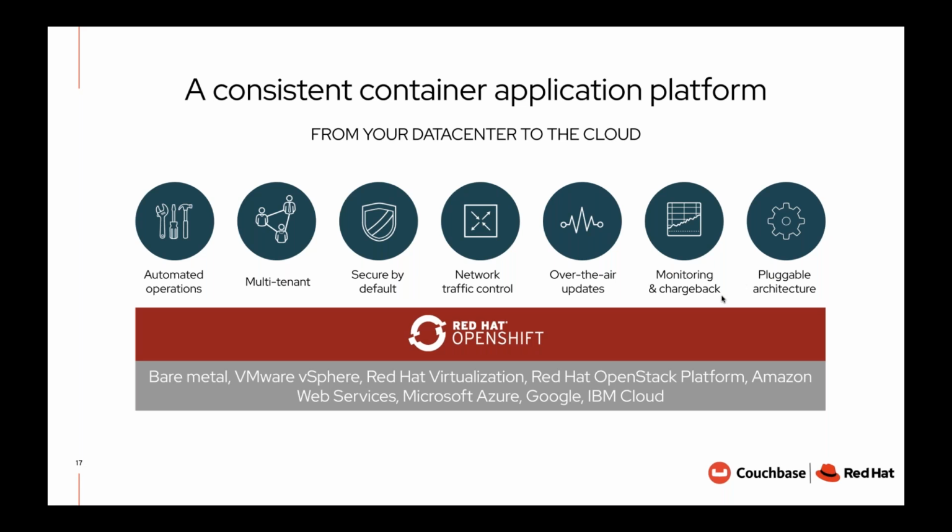It's inherently multi-tenant, so you can carve up namespaces. If there are 10 teams working on that platform, you can assign teams to get into a particular project or namespace and only look at content within that project or namespace. They cannot go back and look at something else that they're not supposed to.